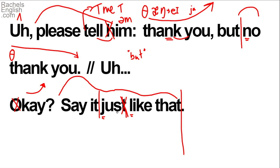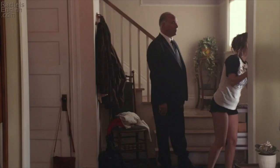Say it just like that. Can you do it that smoothly? When you're working with the slow motion audio, do repeat it back in slow motion. Feel that stickiness between the words. Say it just like that.